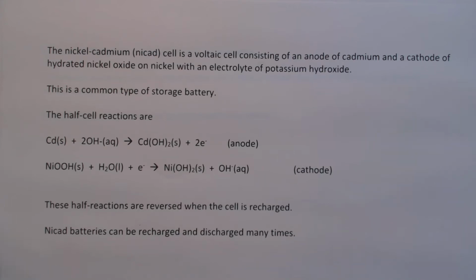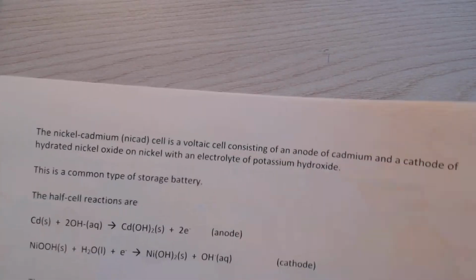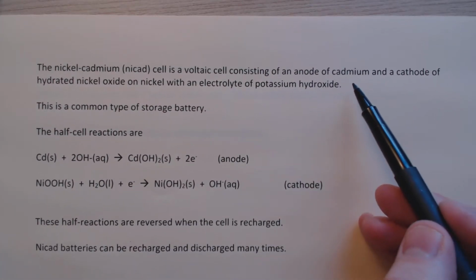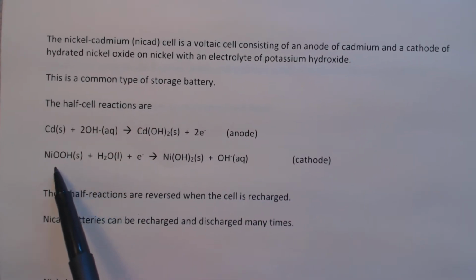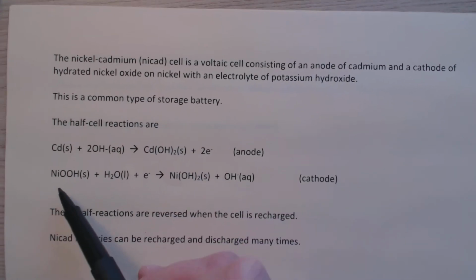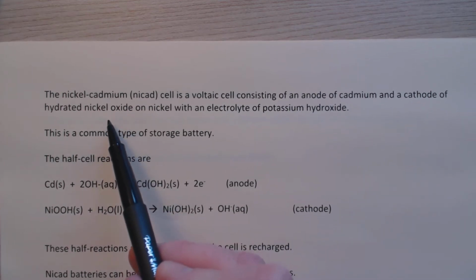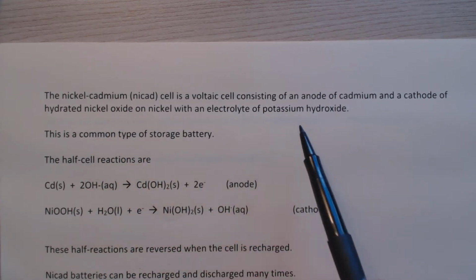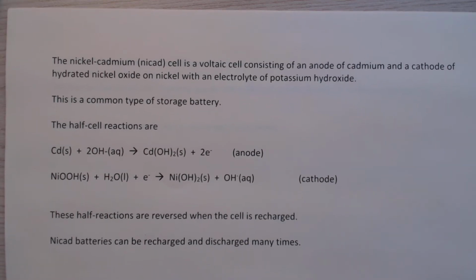Okay, continuing on, the nickel cadmium or NiCad cell is a voltaic cell consisting of an anode of cadmium and a cathode of hydrated nickel oxide, which is more or less this. It's not really on its own this kind of molecule. It's a little bit more complex, but that's a good form of it to show. Hydrated nickel oxide on nickel with an electrolyte of potassium hydroxide. So this is a common storage battery.